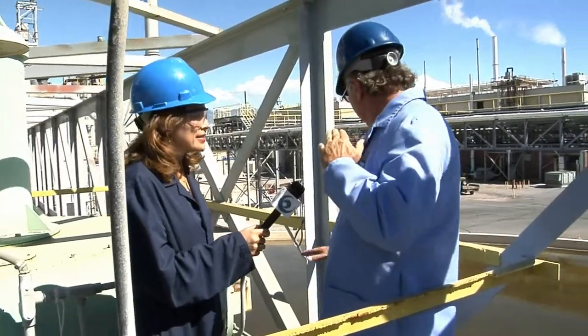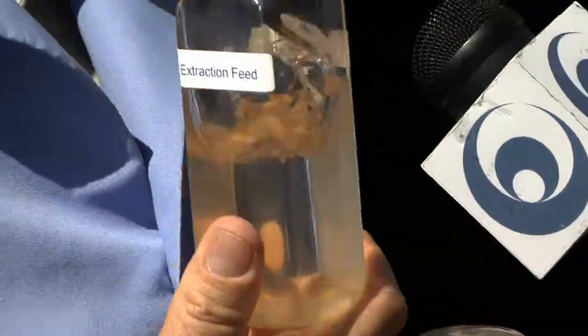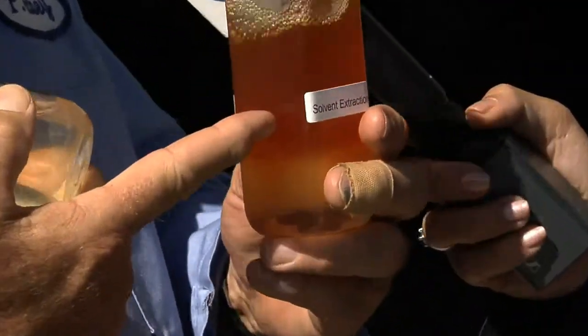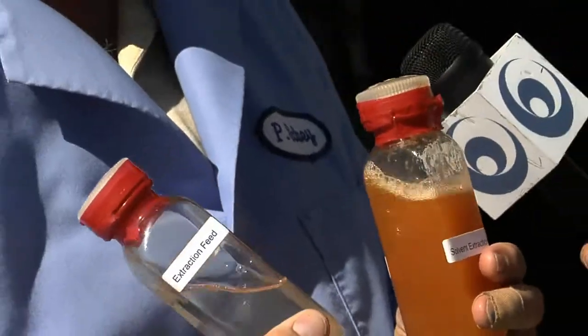Okay. And then the clear overflow becomes the solution that we process to get the beryllium out of. This is a solution that we just came from those big tanks out there, and that'll be filtered to remove those fine particles. And then we mix that solution with the organic layer, and the beryllium goes into the organic layer, and most of the impurities stay in the water layer.